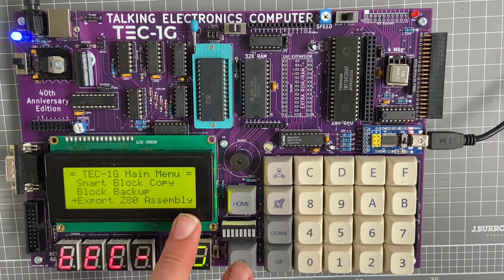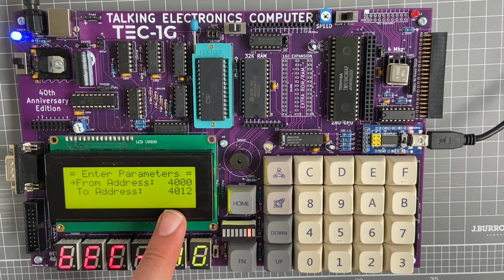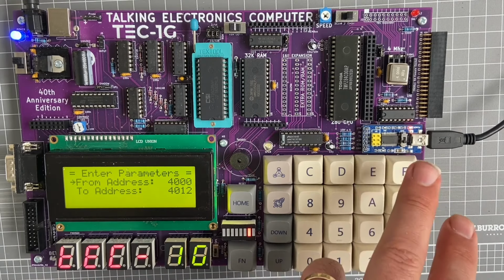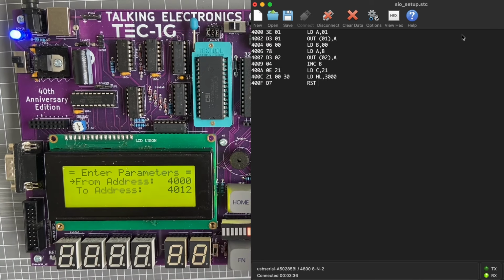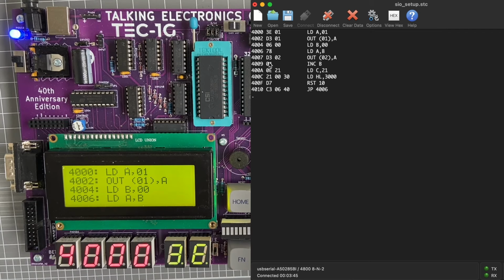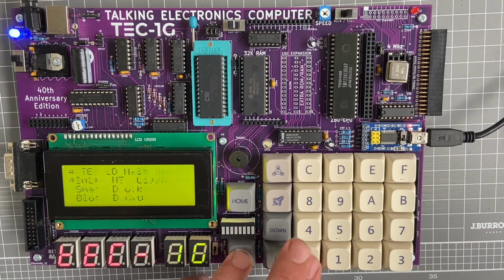So there's an option here to export to Z80 assembly. I hit go, from and to address. And if I connect my computer to the FTDI to USB interface to a serial terminal, I can then export the assembly to my computer. I hit go. And you can see on the screen here, you've got the code I've written back in assembly, plus also the opcodes that are associated with what I've typed. Perfect. Go back to the menu.